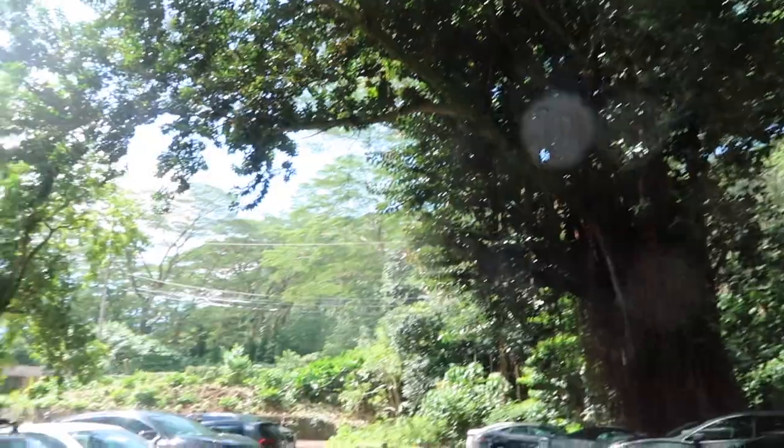Because there's supposed to be a lot. What is this considered, like a rainforest? It says rainforest tour. Rainforest tour. So already, again, Hawaii is known for all the greenery.